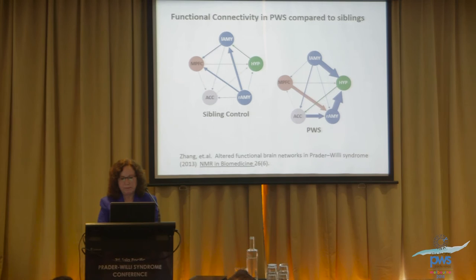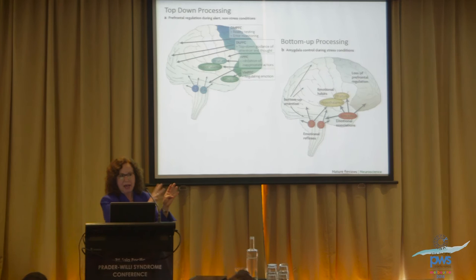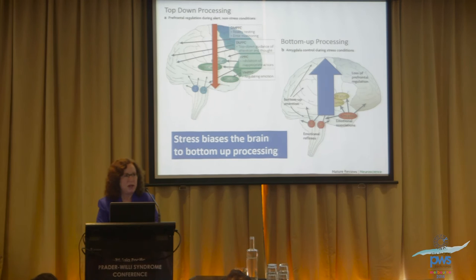So what happens is that there's a net increase in what we call bottom-up processing. So that's this part of the brain that's active. And what we see is a relative decrease in top-down processing, especially under stress. In fact, stress biases the brain to bottom-up processing as opposed to top-down processing. This is true in all of us, but it is very true in PWS.